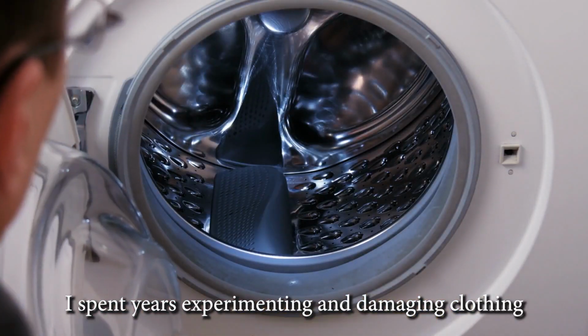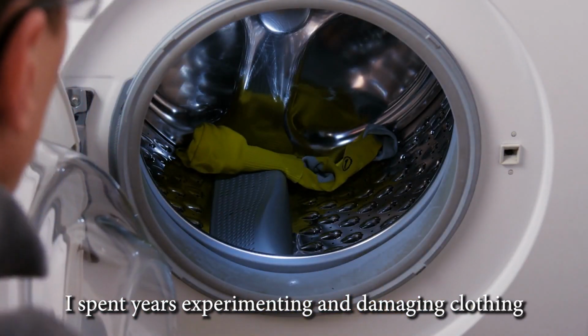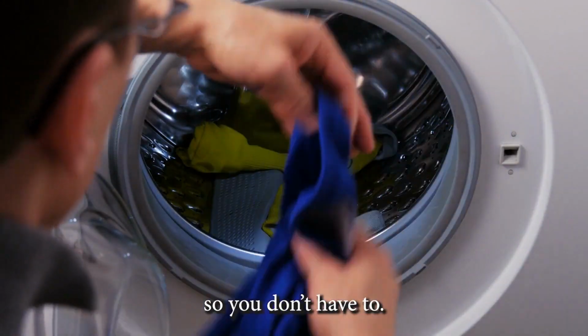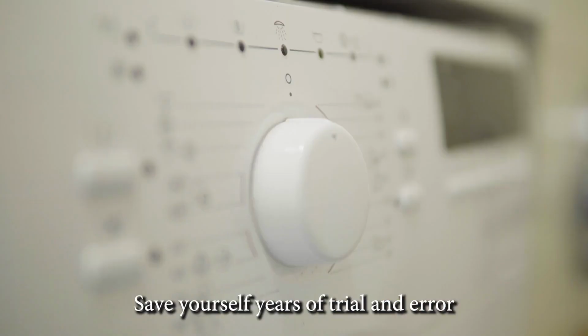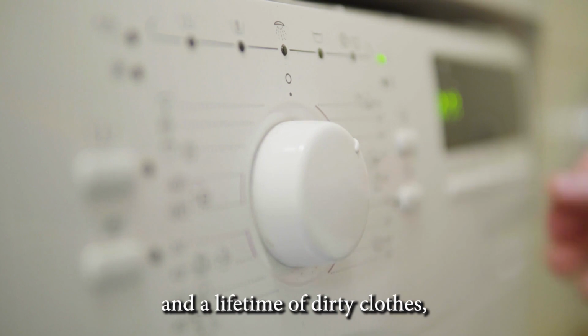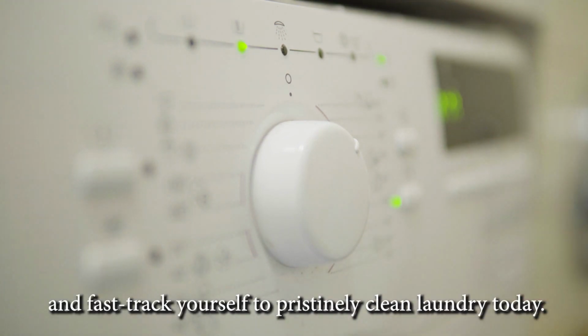I spent years experimenting and damaging clothing, buying thousands of dollars of cleaning products and additives so that you don't have to. Save yourself years of trial and error and a lifetime of dirty clothes, and fast-track yourself to pristinely clean laundry today.